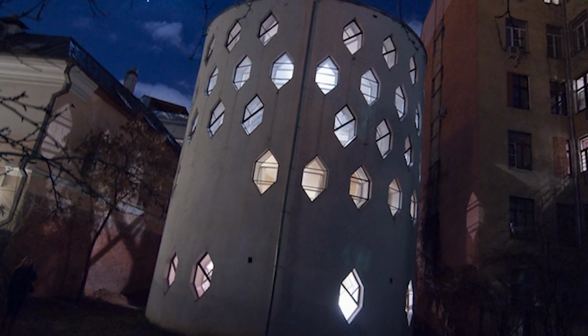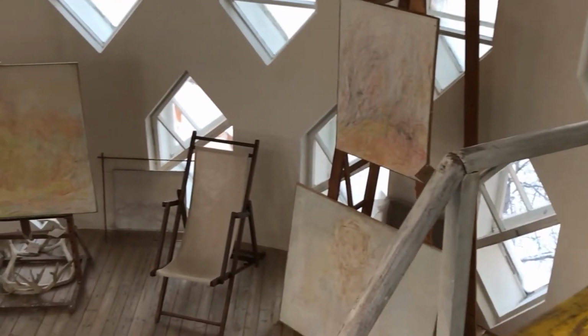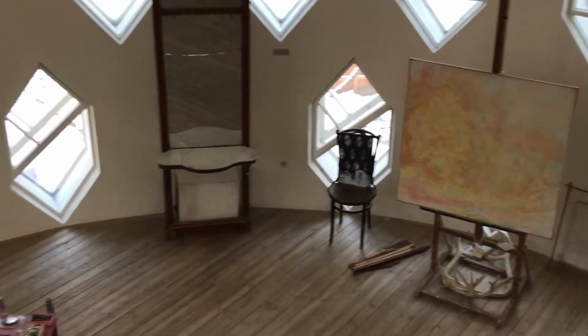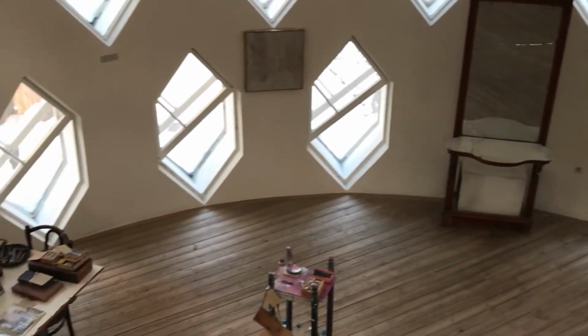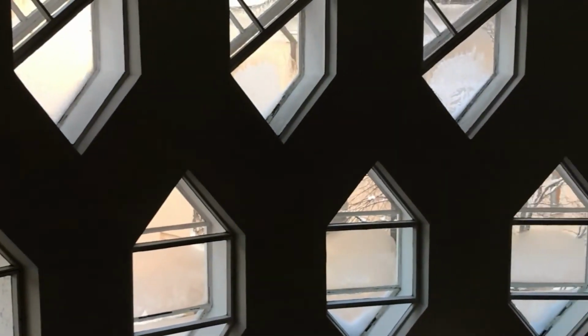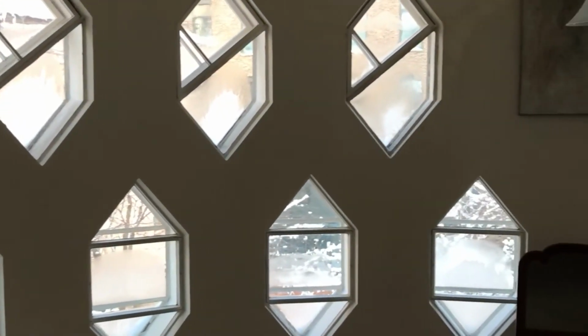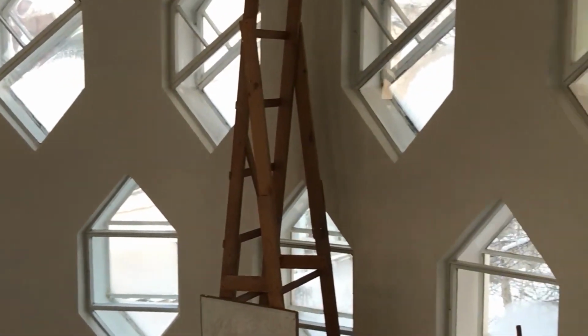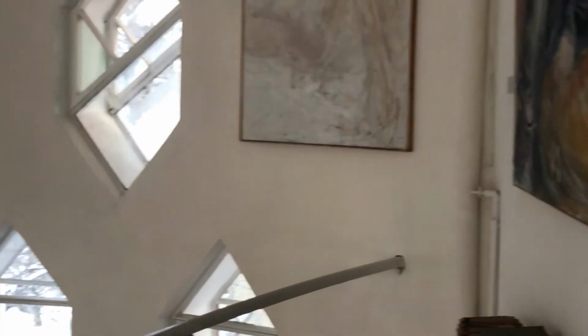Light plays a crucial role in the design. Large, strategically placed windows flood the interior with natural light, further enhancing the sense of spaciousness. These windows aren't just functional, they act as eyes to the outside world, framing views of the city and blurring the lines between interior and exterior space.